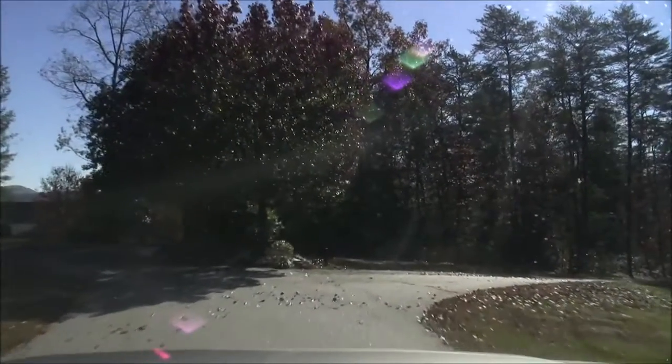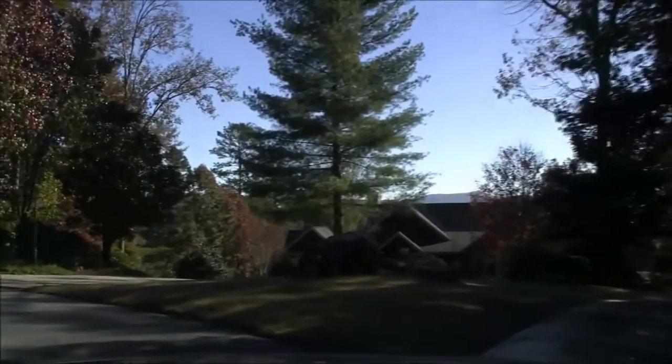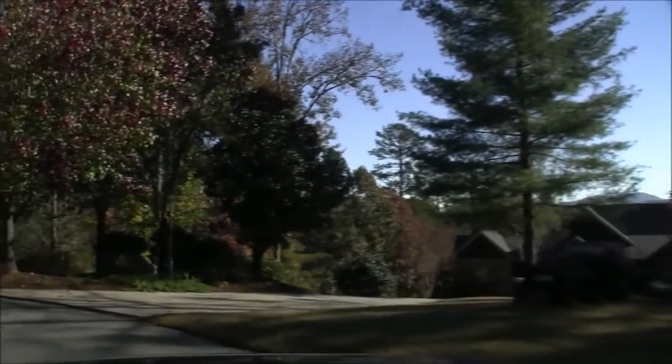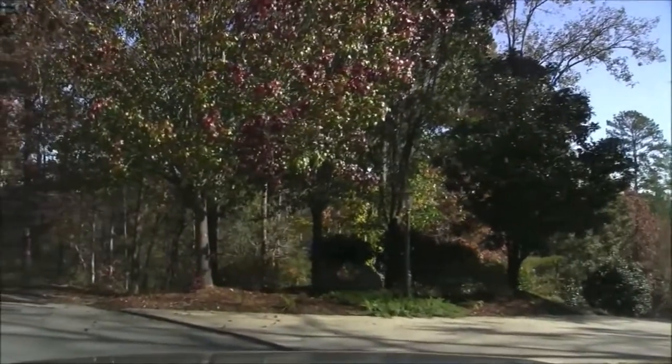So basically right now we're about E5, E6, E7 on your map. You've got some nice little homes back in here on the water. That one's got some great little mountain view there, ridgeline view, open water view.